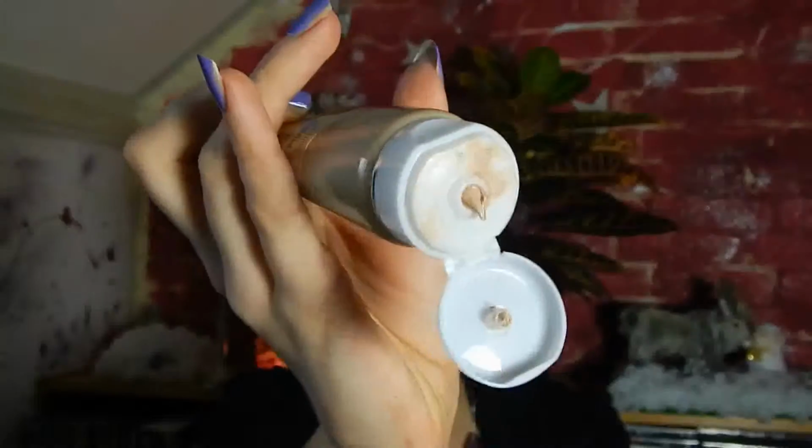About the packaging first, it contains 50 milliliters, which is about the average amount for a product like this. It just comes with a regular opening and all, and it's nice and hygienic. I like it. Don't have anything to complain about. That was basically all I had to say about the bottle.